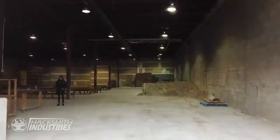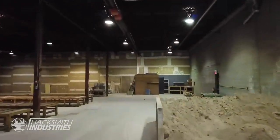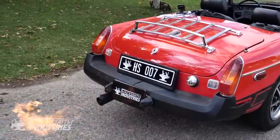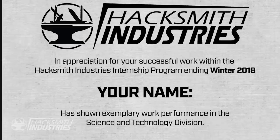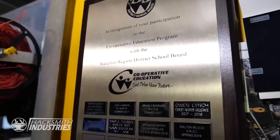Introducing the new home of Hacksmith Industries. With this space, we'll be able to hire more people, work on more projects, even bigger projects like the power loader, spy car, and, I don't know, messing around with jet engines. And in general, it'll allow us to make more videos. We're starting an official Hacksmith internship program that you can join and work with us, and we'll be expanding our school involvement with local high schools and colleges.